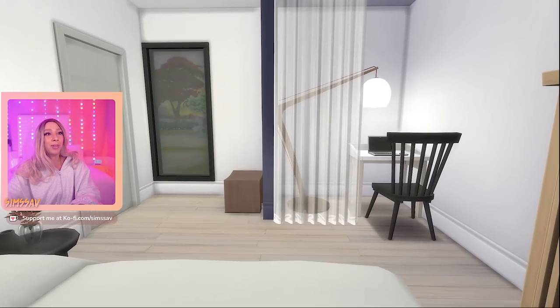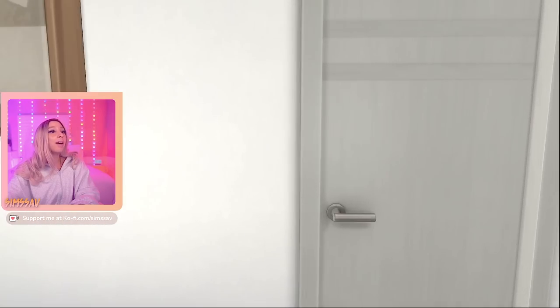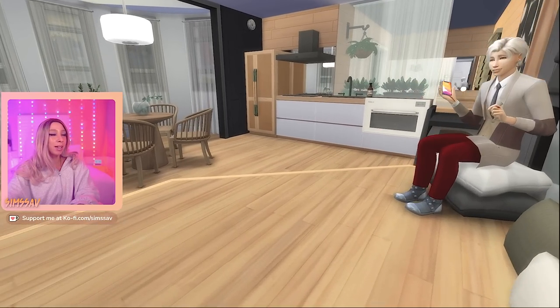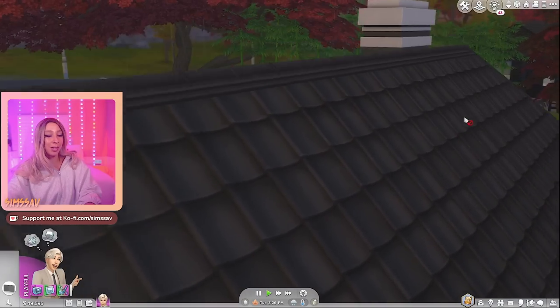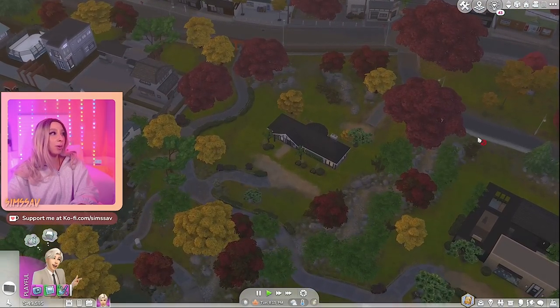So stoked. And then we've got just like a little working station here in the corner. It's very minimal, very clean, very plain, but I am quite obsessed with it, and I hope that you guys are too. It kind of fits in the world. It doesn't look too out of place here.